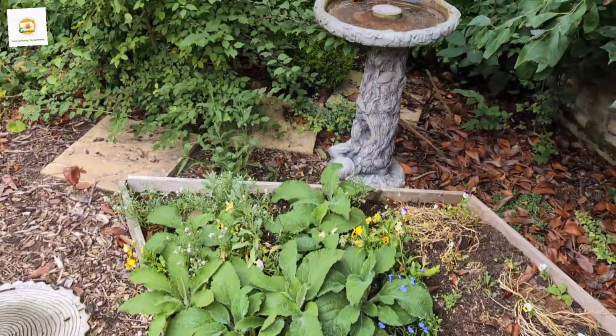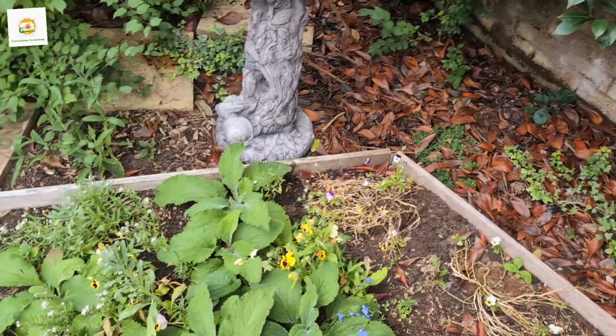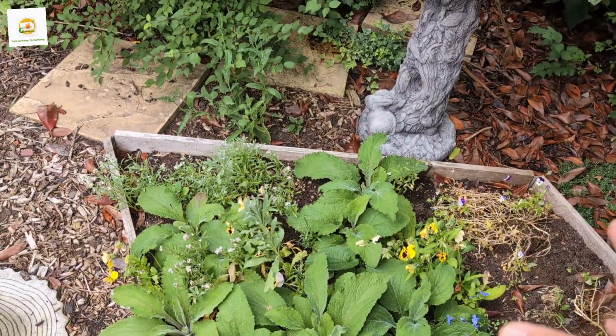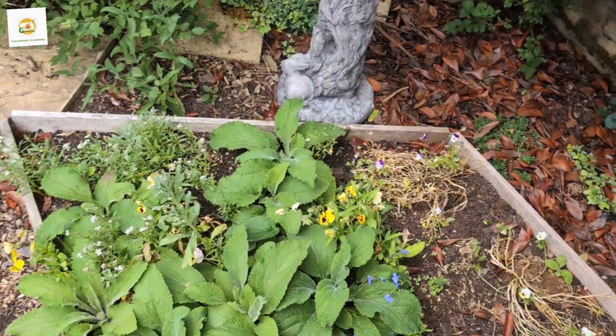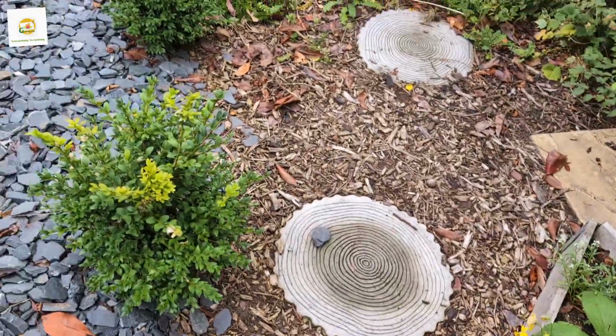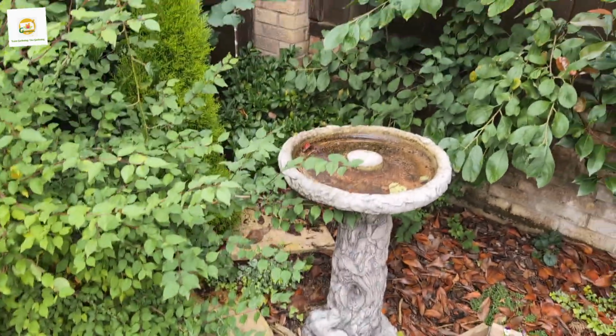These foxgloves are self-sown, and alyssum, these pansies, all these things are self-sown. I did sow some seeds here which did not come up, but you can see it's still filled up with self-sown seeds. Nice when you don't have to do the work for some plants.